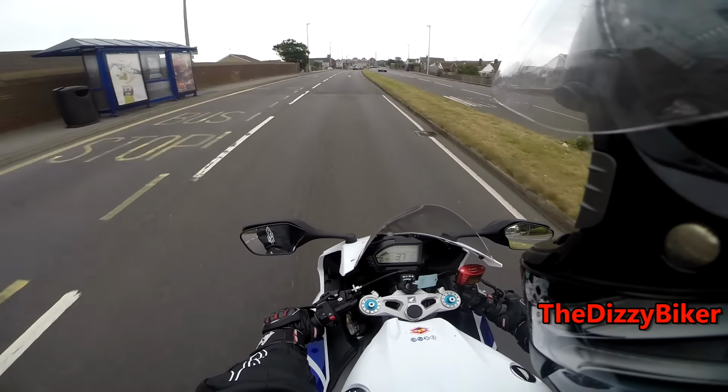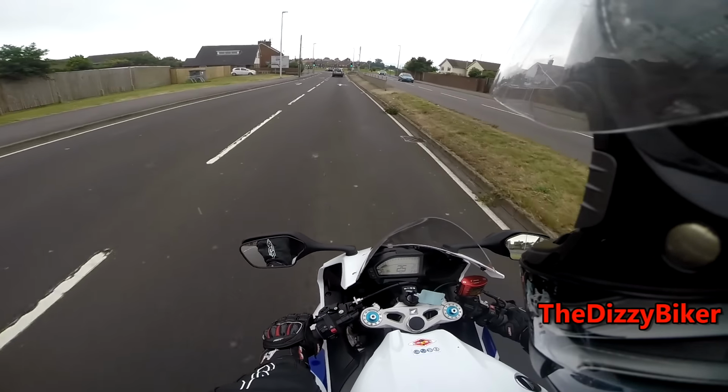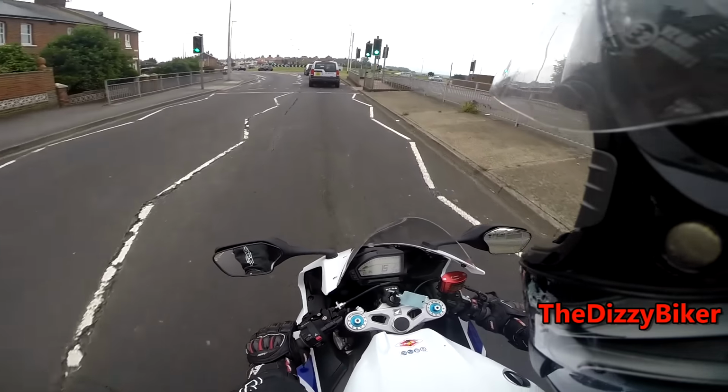When you've got the speed, the bike sits really nicely at that speed, but otherwise it feels a bit jolty. I don't know if that's because of the exhaust, it might need a bit of remapping, or it's not my bike, so I don't really know.